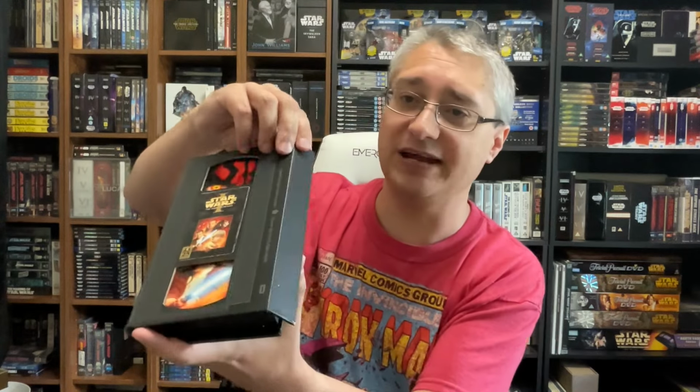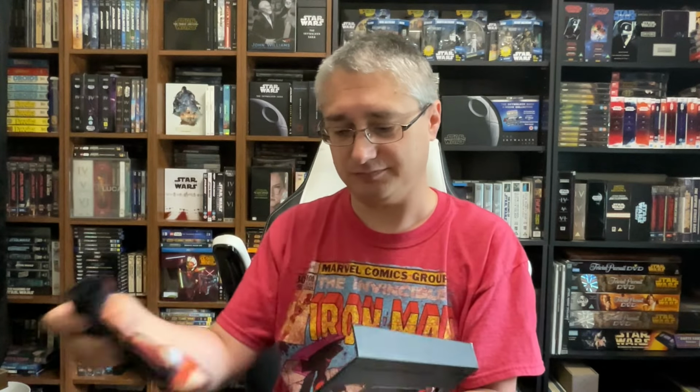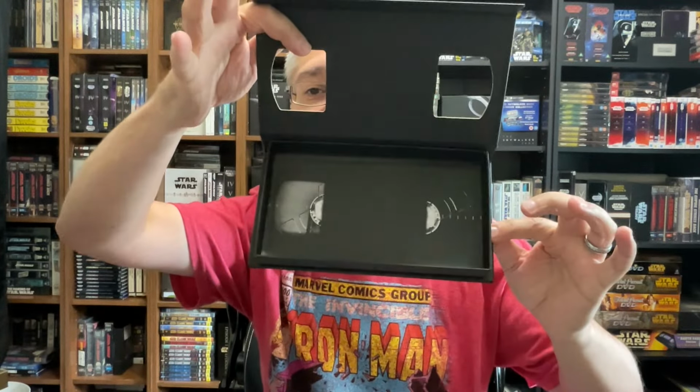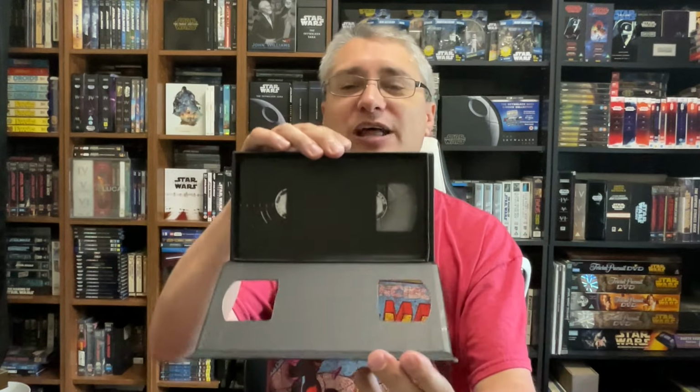There were simpler times. Once you open it up, again, it's a magnetic flap. Opens up like this. Socks are inside. Underneath, pattern to look like a VHS cassette as well. It's more like this here. So that would be, you know, at the beginning of the cassette, as opposed to at the end and kind of upside down looking there.